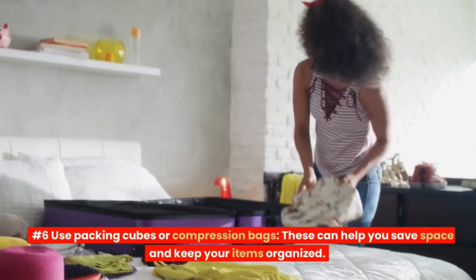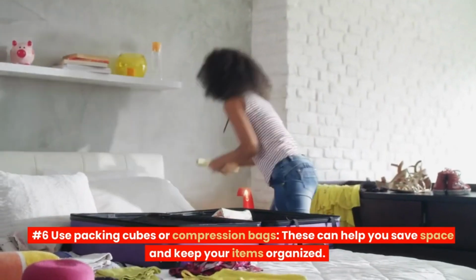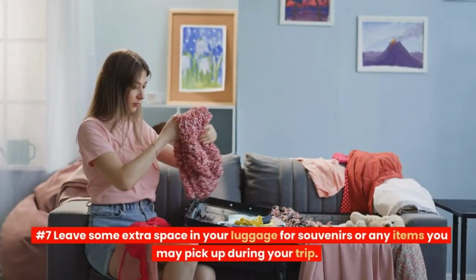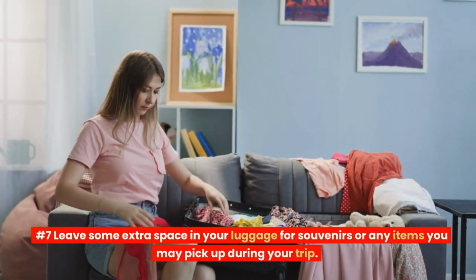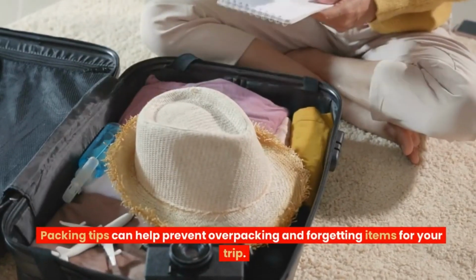Number 6. Use packing cubes or compression bags. These can help you save space and keep your items organized. Number 7. Leave some extra space in your luggage for souvenirs or any items you may pick up during your trip. Packing tips can help prevent overpacking and forgetting items for your trip.